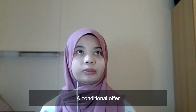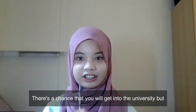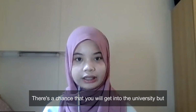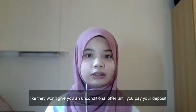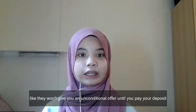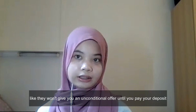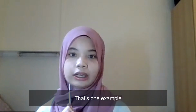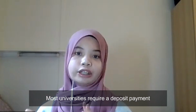A conditional offer means that your application is successful. There's a chance that you will get into the university, but there are conditions that you need to fulfill. Like, they won't give you an unconditional offer until you pay your deposit. That's one example. And most universities require a deposit payment.